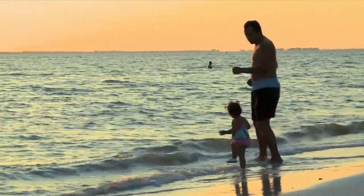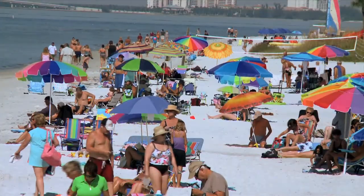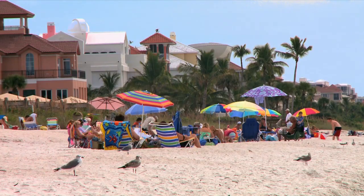Bonita Beach Park in Bonita Springs has an all-ages appeal. Bonita is definitely one of the better family beaches you can come to. We have some of the best facilities around, all the beach concessions, we have the chairs, the umbrellas.